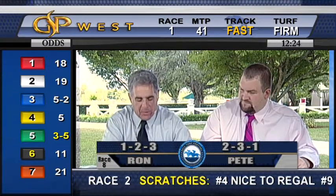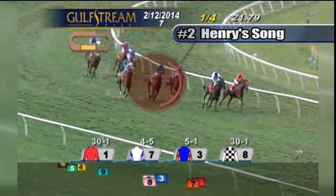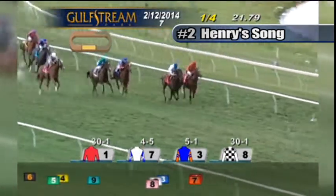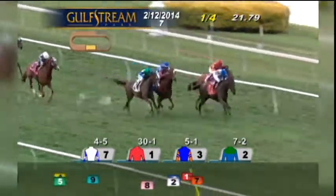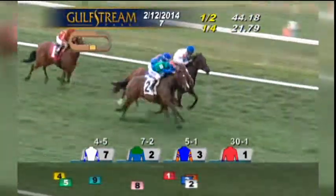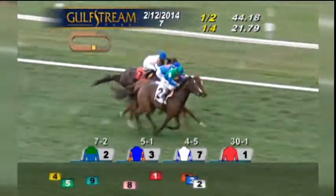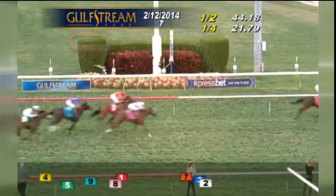We're going to take a trip back to Gulfstream during the winter, back on February 12th, and we're going to show you Henry's Song getting up to break his maiden by a neck, going this same 5 furlong distance. And I'll tell you why I'm showing you this race. Henry's Song, you'll see closing here, runs very nicely. But the horse that was third in that race, Pete Zendaya, came back and won an allowance at Belmont and was third in the Autumn Miss at Santa Anita on Saturday. So this horse is keeping some great company, coming back for good connections here, and I just think she's the class of the field.